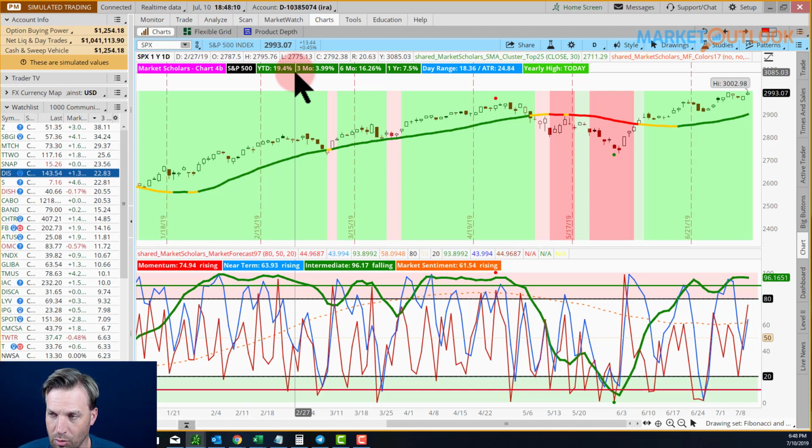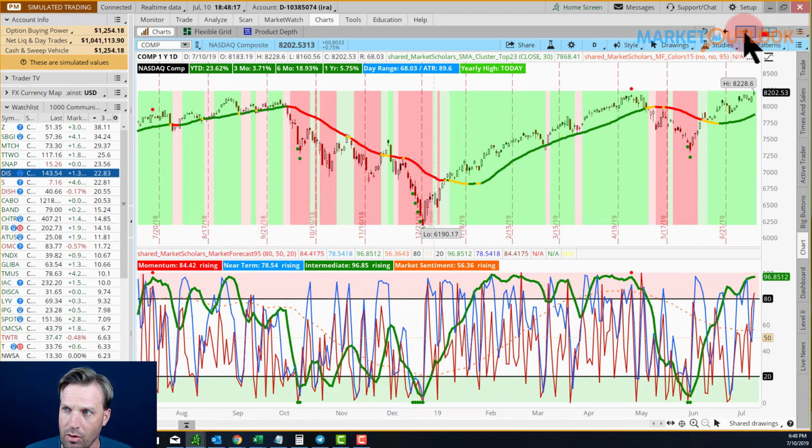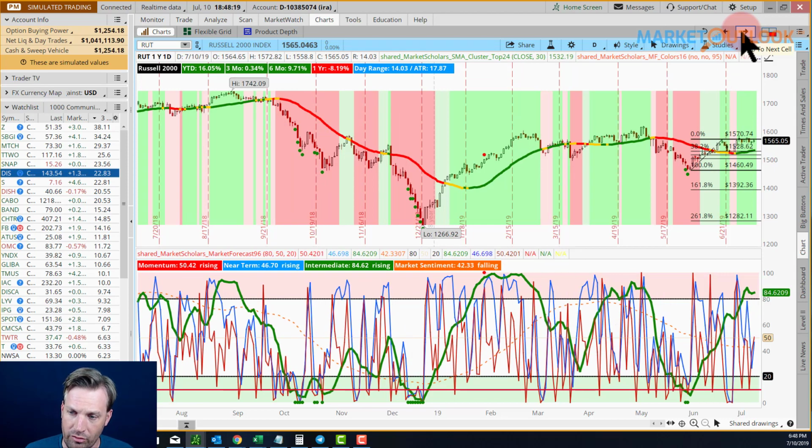But that's about as bullish as you could possibly have: 52-week highs on the S&P, the Dow, and the NASDAQ Composite. Obviously, we're not anywhere close in the Russell 2000. 1999 was another big year where the Russell 2000 was this much of a laggard behind the S&P. Eventually that led to a bear market in 2001, through the beginning of 2003.